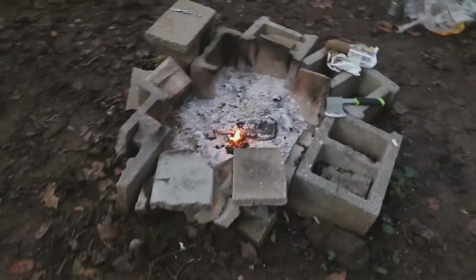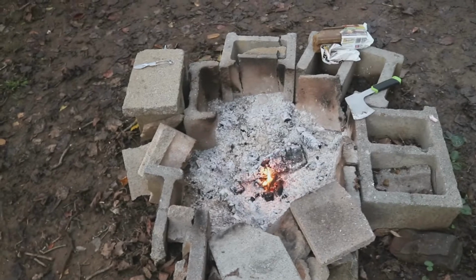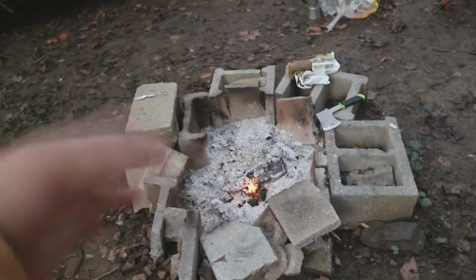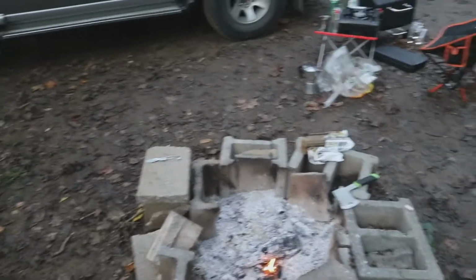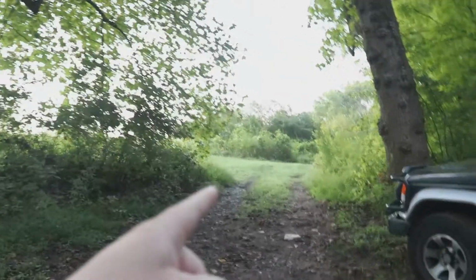Right now, I need to go find a little bit more wood to get this guy fired up just a bit more, because it is probably around 52-ish degrees outside. It's pretty cold. Merlin's sitting in the tent with the covers on, that way it can stay relatively warm in there. But I'm gonna go get him some breakfast. I'm gonna get me some breakfast, and we're gonna take a hike.